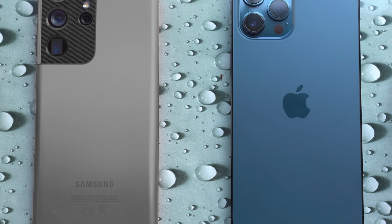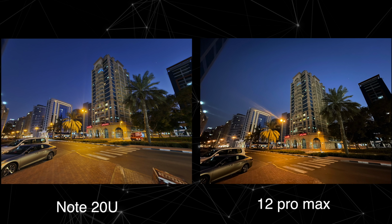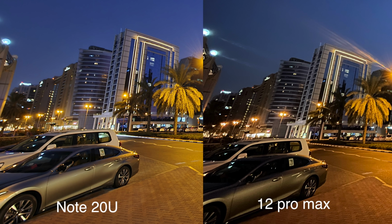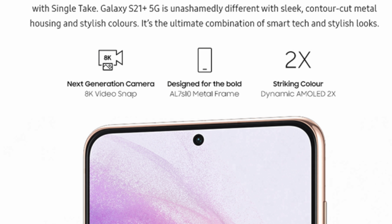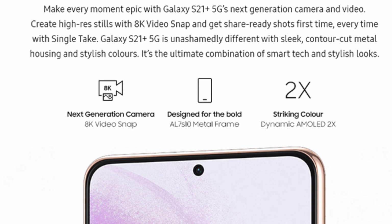In terms of ultra wide angle lens, even the Note 20 Ultra had a noticeably better result in low light situations and even in night mode. So I have every reason to believe that S21 Ultra brings an even better lead when it comes to ultra wide angle lens. Now you can also shoot 8K videos at 30 frames per second, which is pretty incredible.